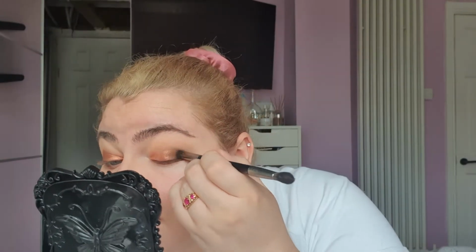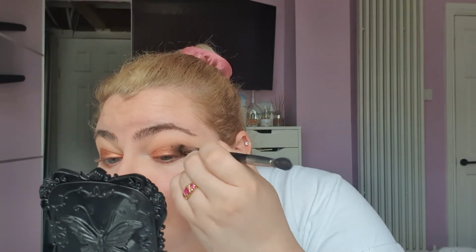Okay, the quality of these eyeshadows is actually kind of blowing me away. Kissed shimmery shade, I'm going to put that in the outer corner, and then I'll come back and blend everything through. Let's see. Oh wow, this is a very cool tone shade, but it is definitely doing its job.